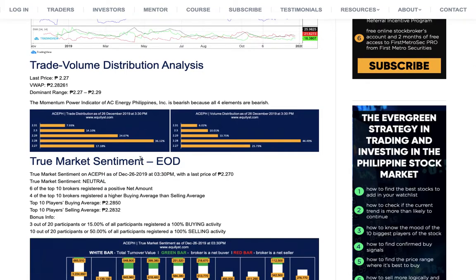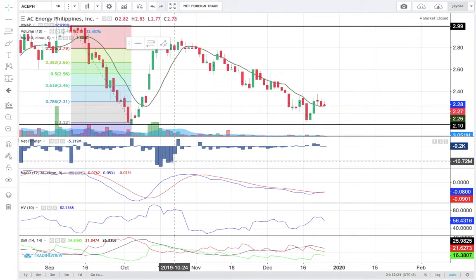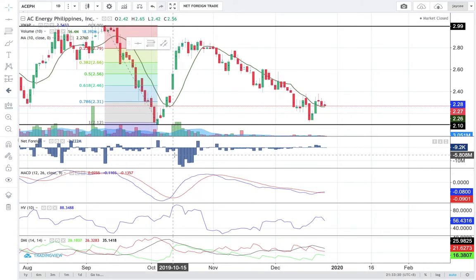I'd like to mention it for the third or fourth time that we have no confirmed buy signal for ACEPH. Actually, the true market sentiment for today is neutral. That's a sign of indecision, a sign of a tug of war between those buyers and sellers. So overall, the likelihood of what's going to happen next is still in favor of the bears. There's a probability for ACEPH to retest the support near 2.10. That support level may not be retested tomorrow, Friday, but could be up until the first trading week of 2020. So let's stay tuned.